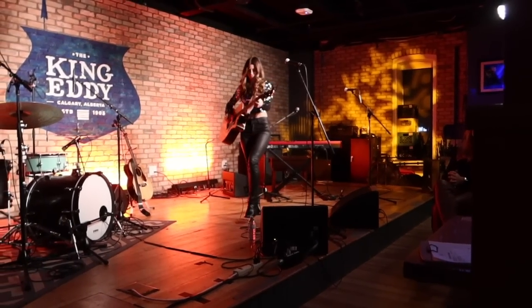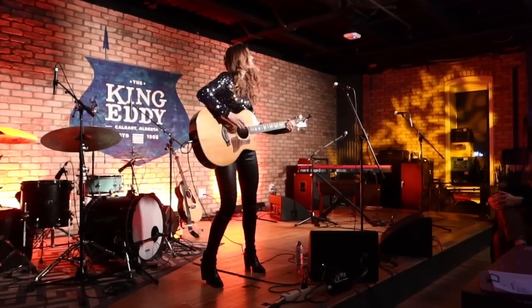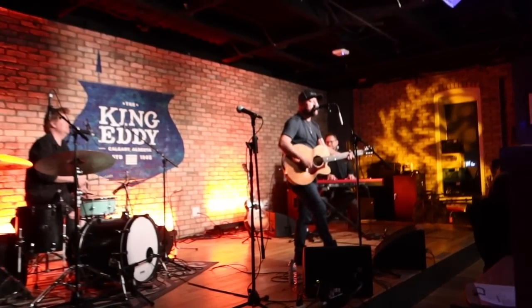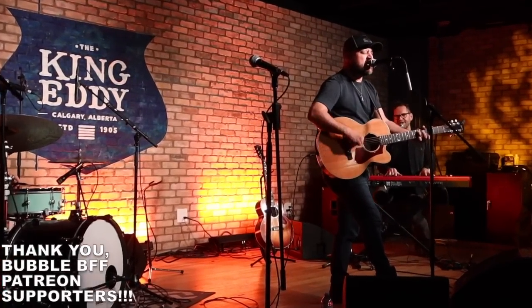Hailey Benedict opened, and she's an 18-year-old country music artist who is so talented she blew us away, but the real draw was Aaron Goodvin, and he was incredible. These seats, we got it by pure luck. A reservation fell through and we got to sit here right in front of the stage.